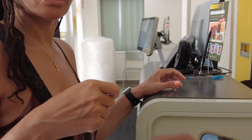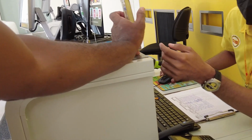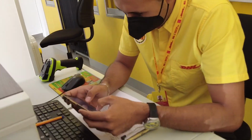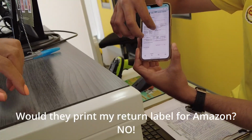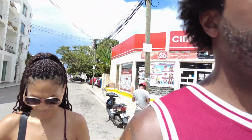Do you have the code? Yeah, I have all this right here. Can I print it? Can we print here? Or can I email it to you? Okay, so they don't print at DHL, so we have to go to a Mac store 2 blocks away.